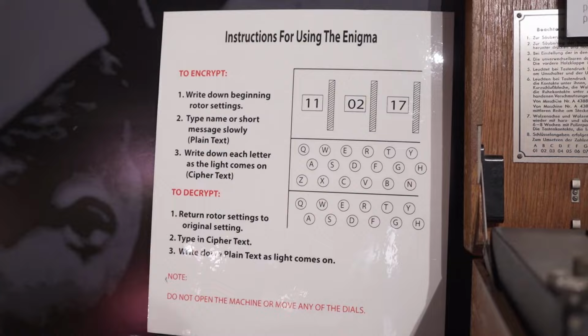This is a wonderful exhibit where you can not only learn about the Enigma, but we actually have authentic Enigma devices that you can operate, and you can encrypt and decrypt.